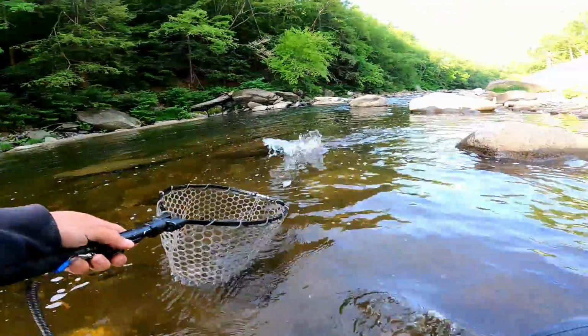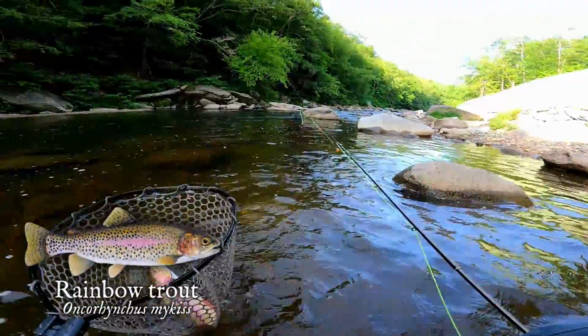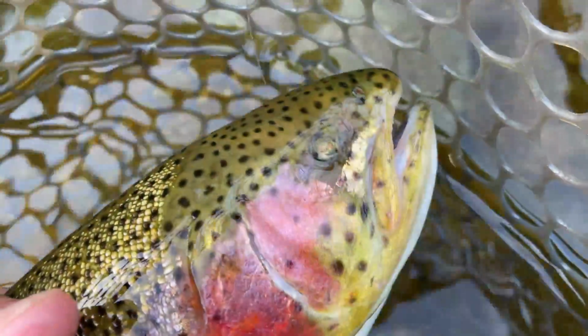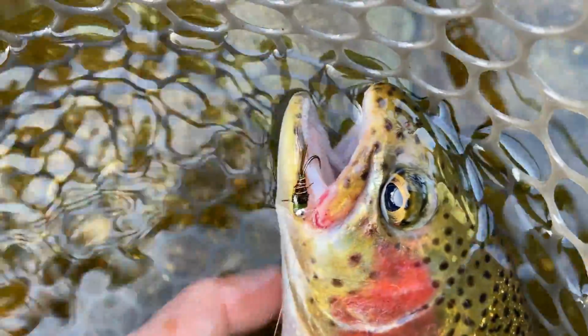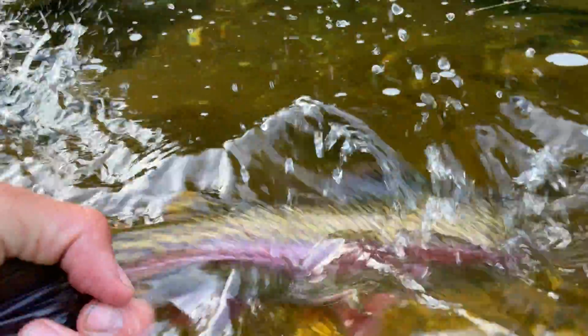Okay. All right. Got ourselves a rainbow. Nice. Wow, this guy's missing an eye. Look at that. Yeah, he snatched that size 10 pheasant tail. Maybe it took him a little while to actually see it because he only had one eye to work with. All right, guys, we got ourselves a bow.